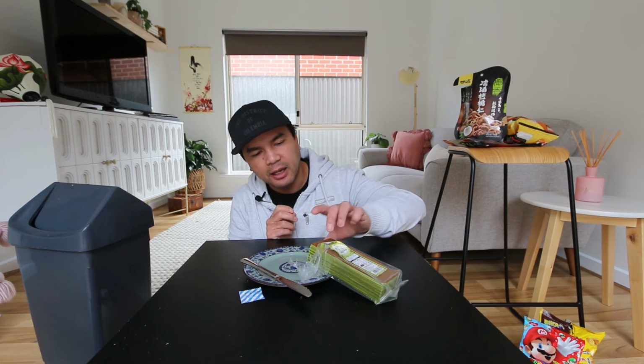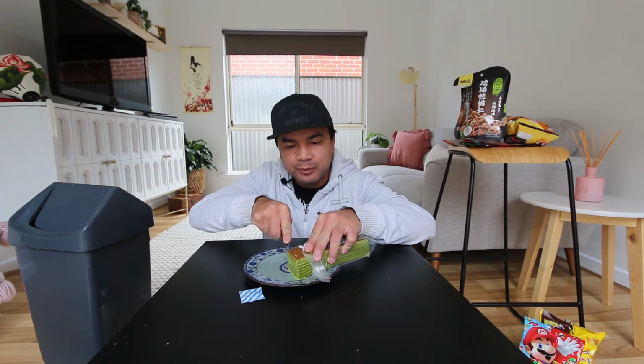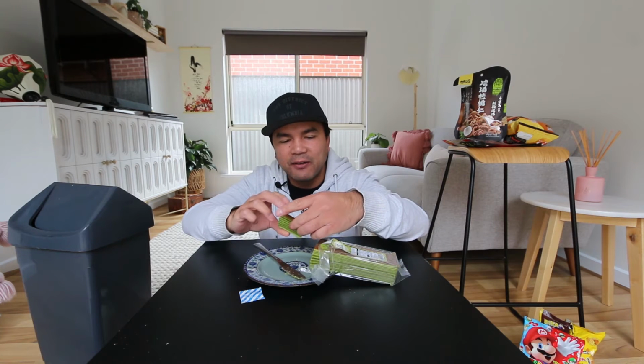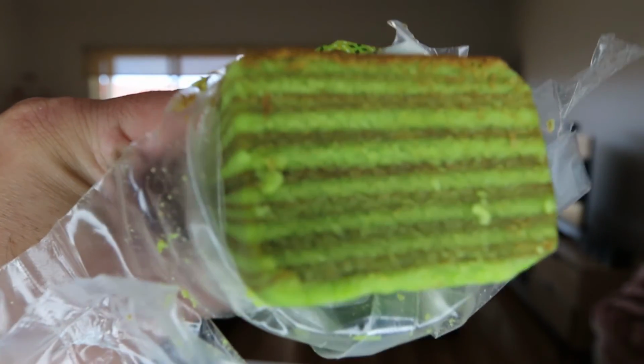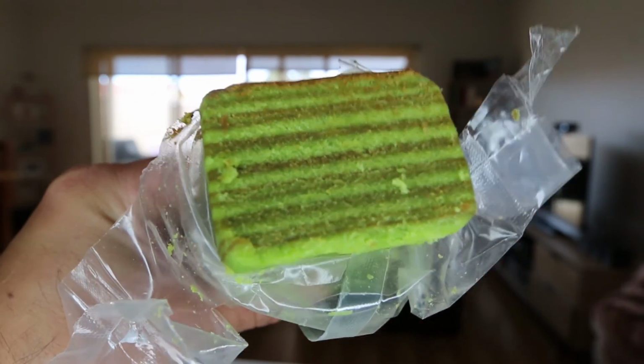Now let's try this out. Cheers. You get a little bit of flavor of the pandan there. It looks very thick and condensed, but the second you slice down to it, I'm gonna get a piece of this. Very smooth, there we go. And I love how you cut down into it and it all stays in place, because when you cut down on birthday cakes, even with a normal knife, it falls apart. Everything stayed in place.